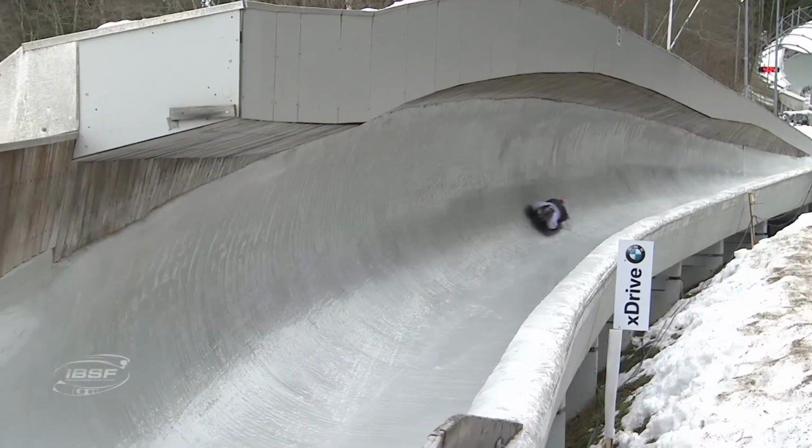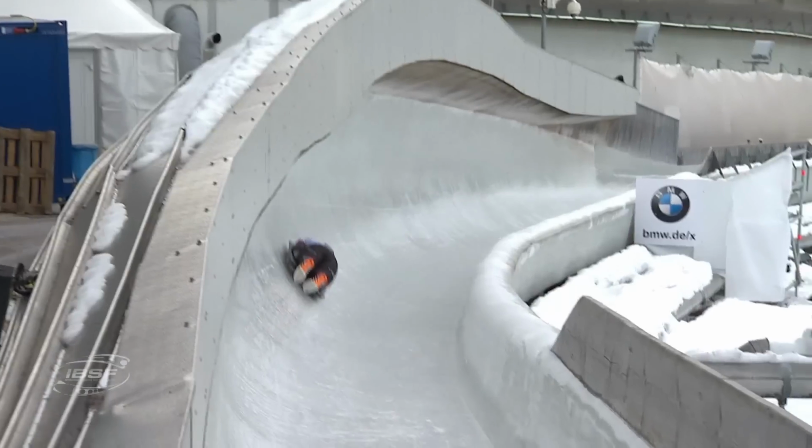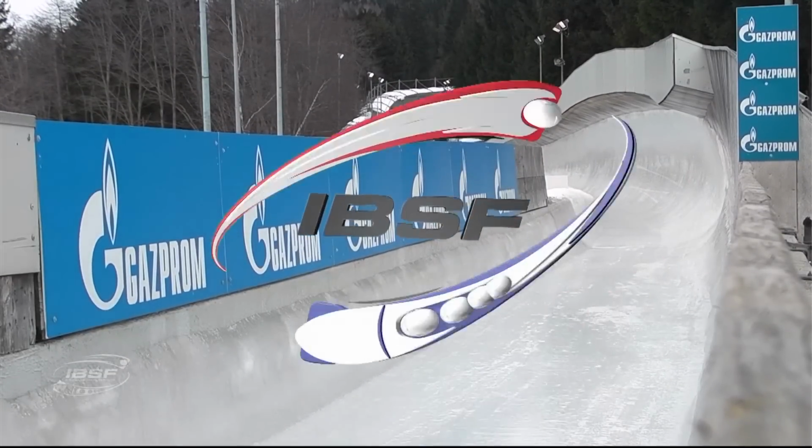Liz is a veteran now. She knows even if she doesn't exactly have the perfect line, to let it go, as we're seeing on the exit of turn 12 there. It doesn't matter if your leg flies up a little bit, if it's getting a little squirrely. As long as the runners are pointed straight, you can still go fast. So a veteran slide from Liz.